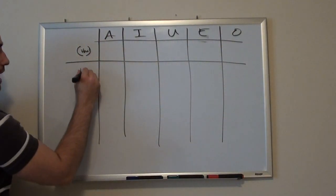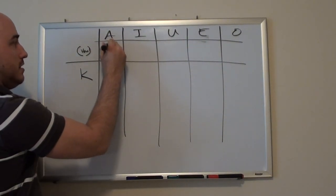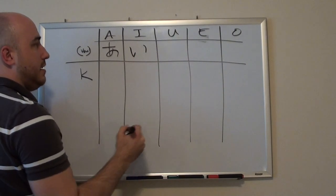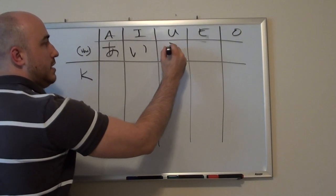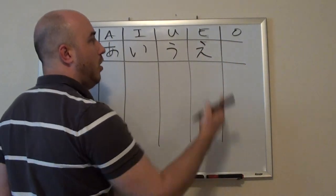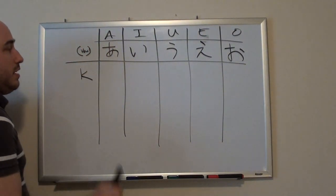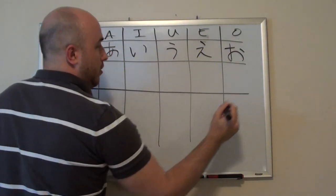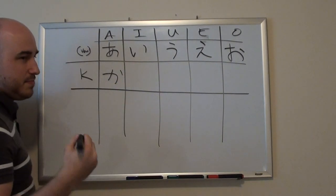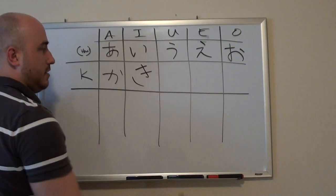And here we have the K row. This is the K row. Ka, 1, 2, 3. 1, 2, that's i. U. 1, 2, e. 1, 2, o. 1, 2, 3. And here we have the ka row. Ka, 1, 2, 3. Yeah, that's pretty good. Ki, 1, 2, 3, 4.